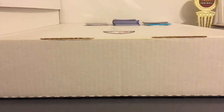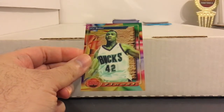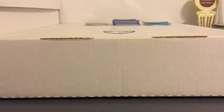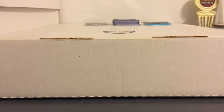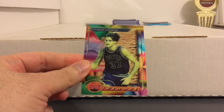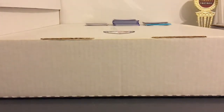So again, I'll just show a few more here. Vin Baker, that's a rookie card. That was a good rookie card back then, but his career kind of fizzled out after a few years. Elden Campbell, he was a pretty good power forward/center. Got a couple Isaiah Thomas ones here. So decent mix. Got some of these guys that didn't pan out, like Baby Jordan, Harold Miner. We got some stars in here too. Christian Laettner was mostly a bigger star in college, but had a solid NBA career. Put up some good numbers, played for like a decade.